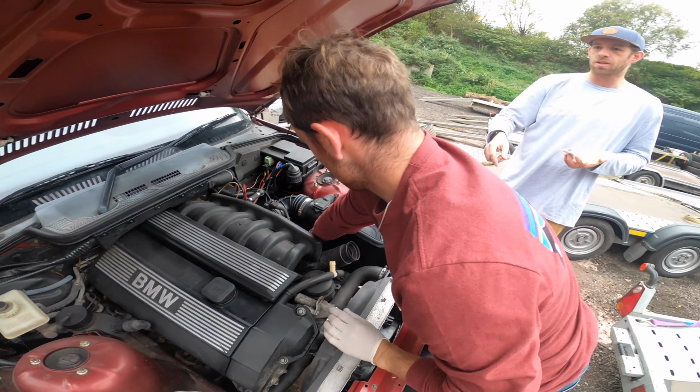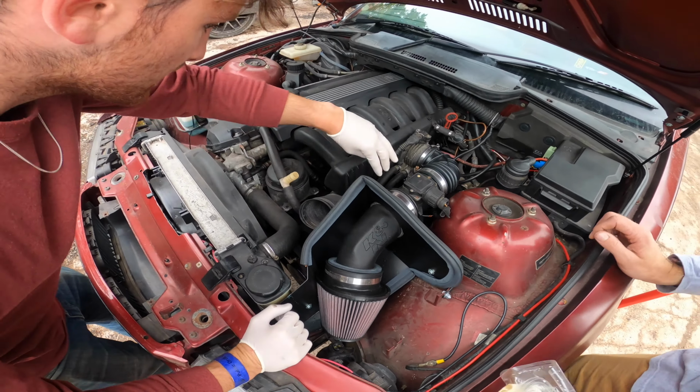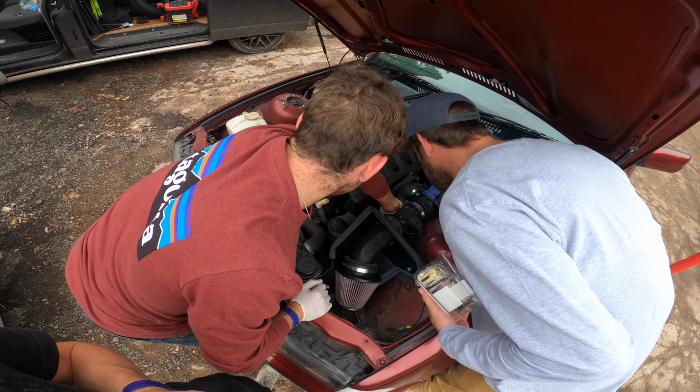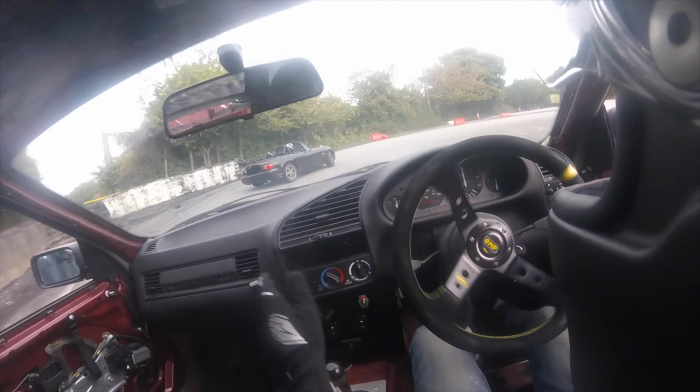It's going to squirt everywhere, is it? I don't think so. Basically, in the top of that, can you see there? There's a little hole. I think it's just coming out of the overflow. Oh, it runs a little bit poorly. Yeah. Just keep going.